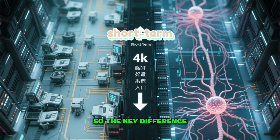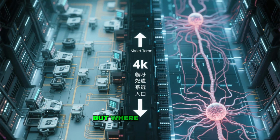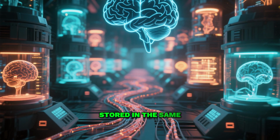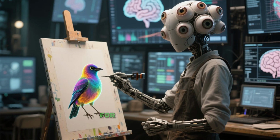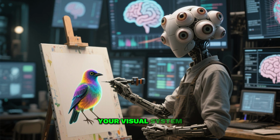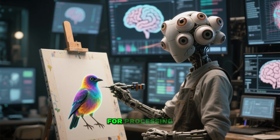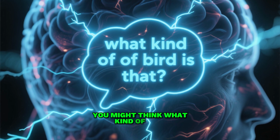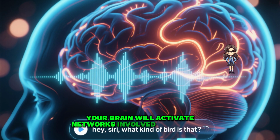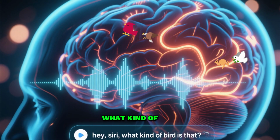So the key difference between short-term and long-term memory isn't the information itself, but where it's stored and how it's accessed. Short-term memories are stored in the same areas where they were processed. For example, if you see a bird that you don't recognize, your visual system will send the image to the visual cortex in the back of your brain for processing. You might think, what kind of bird is that? At the same time, your brain will activate networks involved in language, and you might say something like, "Hey, Siri, what kind of bird is that?"